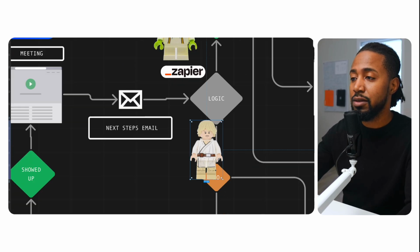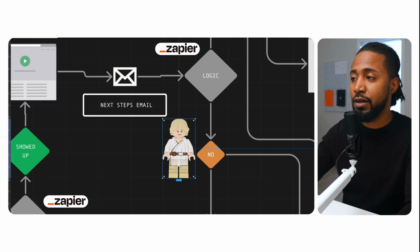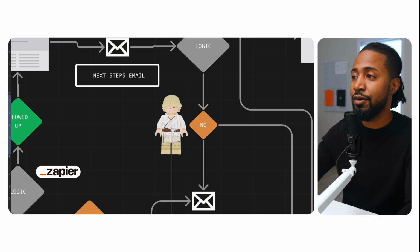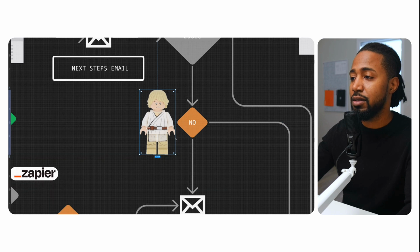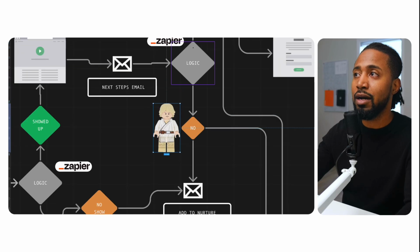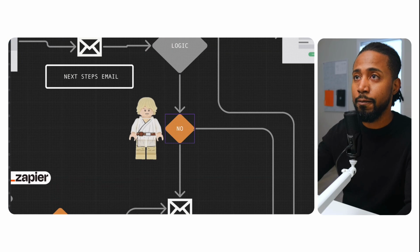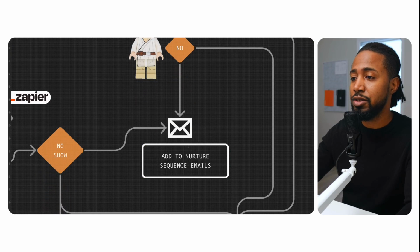Let's say that Luke is like, my fears and doubts and mindset, it's too much for me. I don't know if I'm good enough. I don't know if I can become a Jedi. So what happens is he goes into a nurture sequence because he didn't sign it. And maybe this automation can be set up so that if the lead doesn't sign the agreement within 2 weeks, then they go into this nurture sequence.